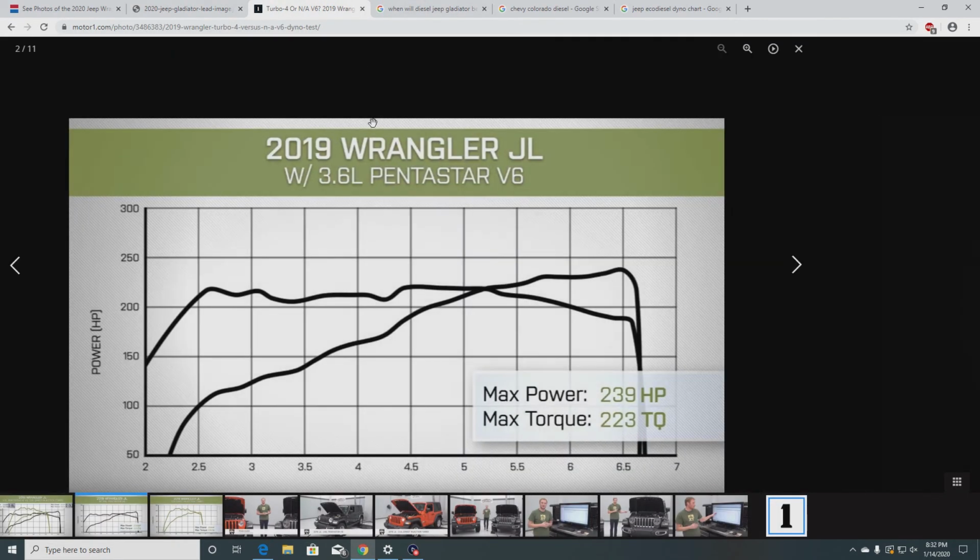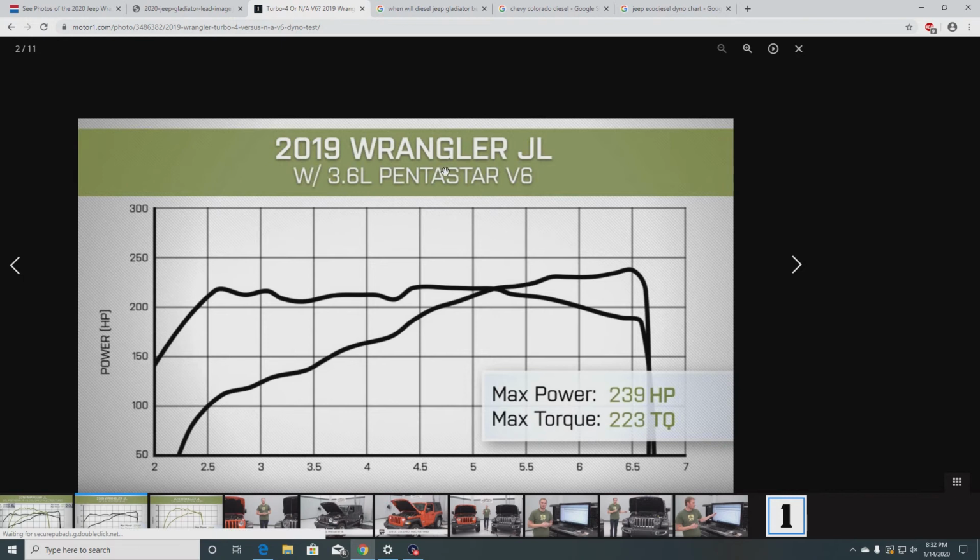So here it is. This is their glorious 3.6-liter Pentastar V6. They've been making these for years. People love them. People hate them. People think a lot about them. People don't think a lot about them, but here they are. So you can see here they make 239 horsepower straight from the wheels and 223 foot-pounds of torque.